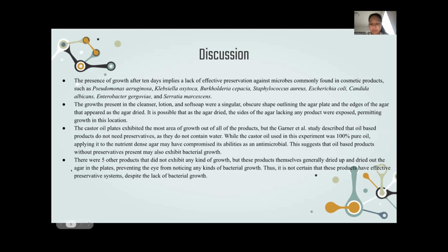So from the initial experiment, which I waited on throughout the course of 10 days, I found that the results imply a lack of effective preservation against microbes commonly found in cosmetic products, which include Pseudomonas aeruginosa, Klebsiella oxytoca, and more. And the growths present in the cleanser, lotion, and soft soap were especially a singular obscure shape outlining the agar plate, which almost looked like dried out pieces of agar.